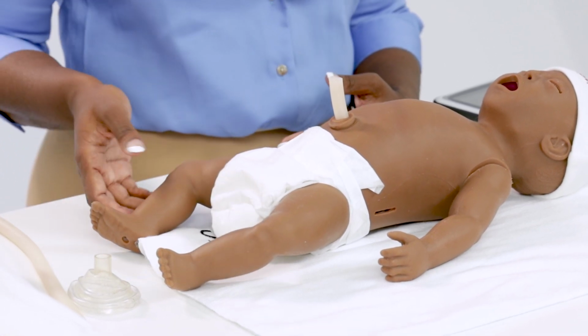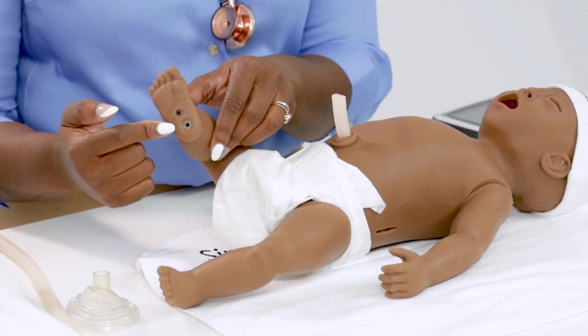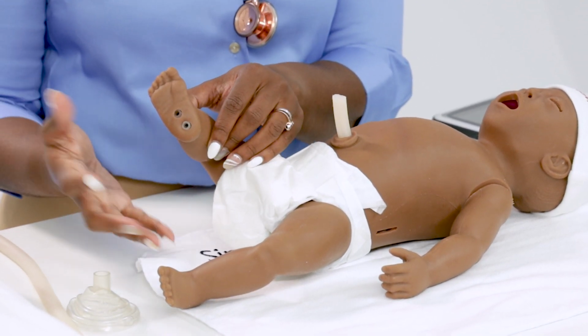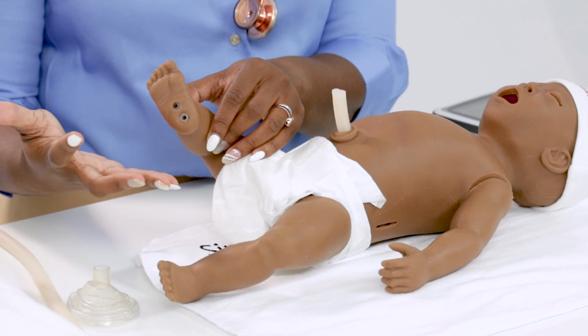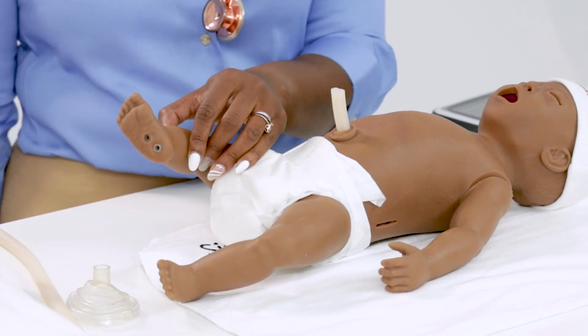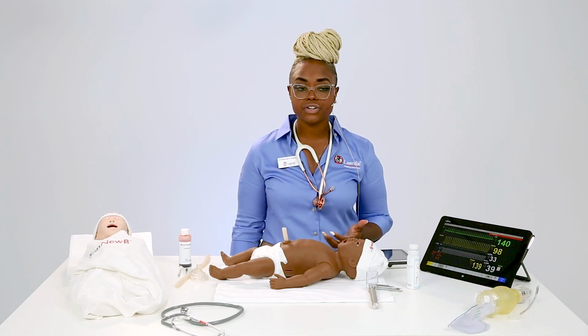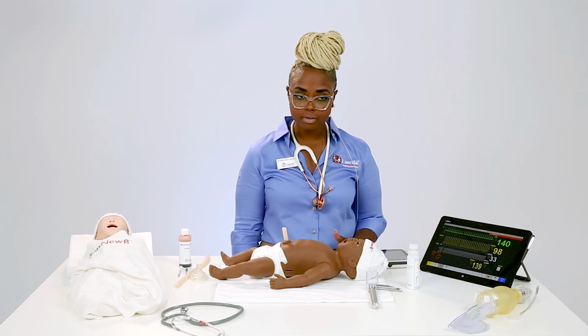It's very simple in the fact that it also offers a drainage system here in the bottom of the heel. Due to SimNewB being a simulator, he cannot absorb that fluid, so you are going to need a drainage system, and you would hook that up there and have it dependent under your workstation. These are the areas in which you can provide that hydration in those critical moments.